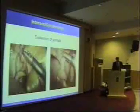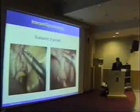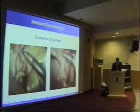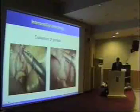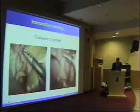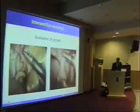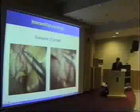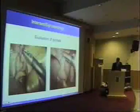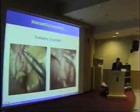If you're looking at patients with intersex, laparoscopy is a very good way of diagnosing the conditions, and this is looking at the pelvis in a patient with intersex and impalpable gonads. And here we can see on one side, on the right-hand side, a streaked gonad, an abnormal streaked gonad, and on the left-hand side, a very unusual-looking gonad.